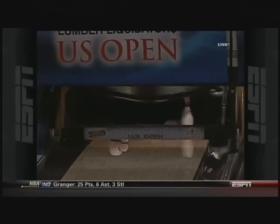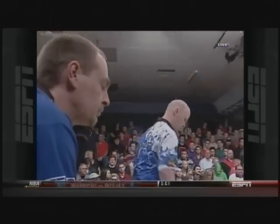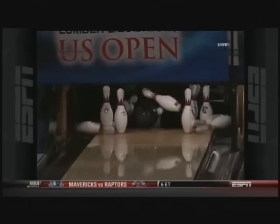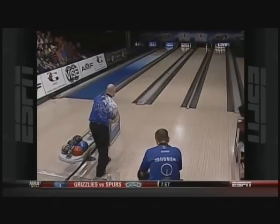Oh, look at the late collapse. That looked like a big 4 for a beat, and now just the 10-pin, or make that the 6-pin left. Well, you called it perfectly, Rob. Right through the heart. Big 4 standing. For a minute there, it looked like the 10-pin was going to fall into the 6.